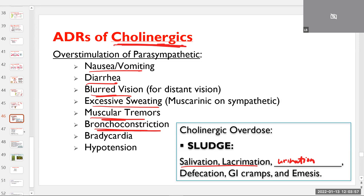Decrease heart rate. There are muscarinic receptors on the autorhythmic cells to decrease heart rate. Hypotension is going to decrease heart rate to lower your blood pressure.